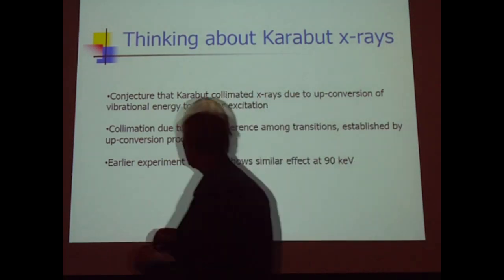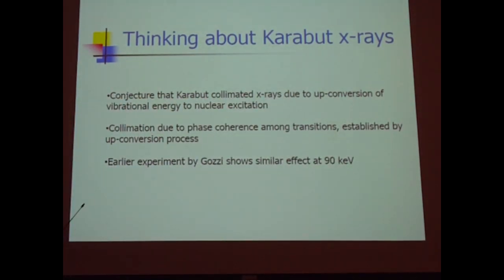So thinking about Karabut's X-rays, the conjecture is that Karabut's X-rays are due to upconversion of vibrational energy to nuclear excitation. The collimation is proposed to be due to phase coherence. And the phase coherence would be established by the upconversion process. And we have an earlier observation of this kind of effect from Gozzi.